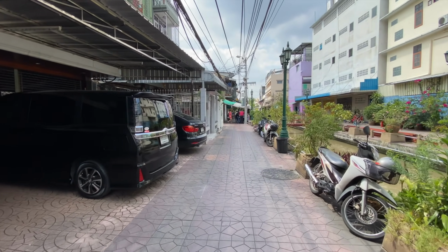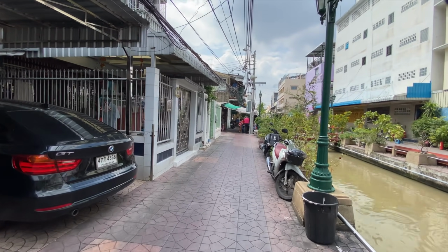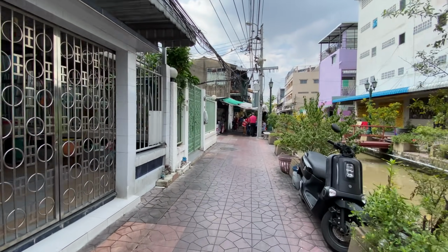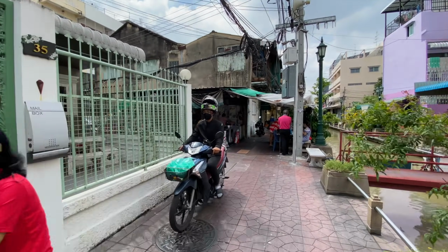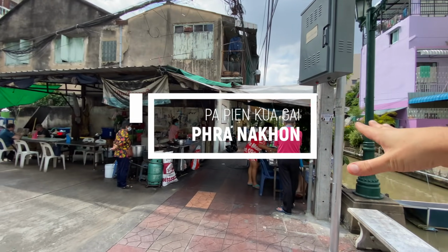All right, so you just keep walking a little bit. There's two of these shops. There's a kua gai shop next to the khao geng shop. You've got to walk past that until you get to a little red bridge. Then there's this open restaurant. Thank God she's here. Then there's Auntie Pian, doing her thing. Her daughter works here too.